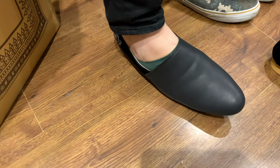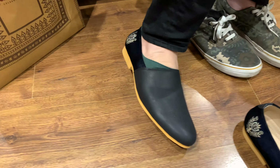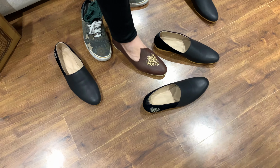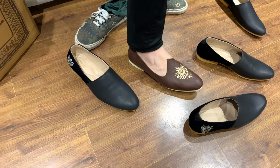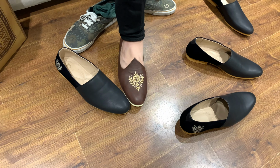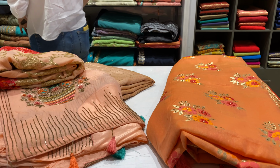Eugene already had shoes, traditional jutis that men wear at the wedding, but he really wanted to try a more modern twist on the traditional shoes. We didn't end up buying those because we already had a pair of shoes for him. As for me, I bought my first ever sari.